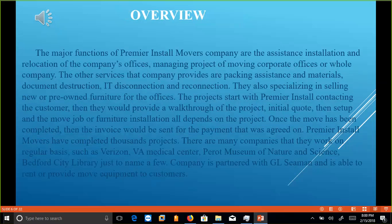The main function of the company is to assist in any size office move you may have, either moving out old furniture and installing new, or just relocating the whole office building. Premier processes all invoices, ordering, and consulting in-house.